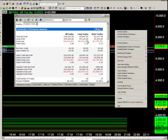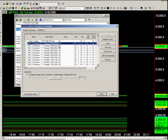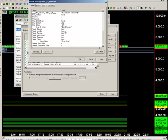So for example, if we go into the strategy and we find that, say, Mondays are very, very poor, or say Tuesdays are very poor, we'll turn that off. But what will happen is eventually we'll get results that are giving us the best performance on the system, what we call our high performance system. And it might be that we end up trading Monday, Tuesday, Thursday, Friday, and we leave Wednesday off.